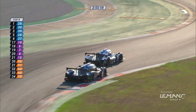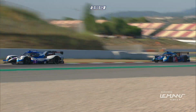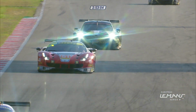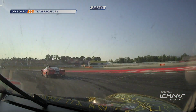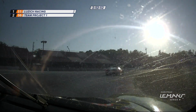Colin Noble down the inside of Ross Kaiser. Late lunge on the less grippy part of the track, but the Nielsen driver holds on. Moves up to second in LMP3. The Ferrari's ahead of the Porsche. There's been a change for the lead in GTE. Fabien Lavergne for Luzich Racing, 51, ahead of Egidio Perfetti in the Team Project 1 Porsche, the Porsche driver who was our leader a moment or two ago.